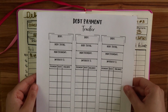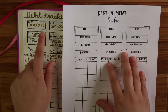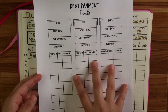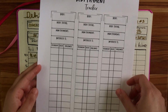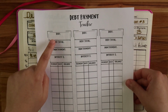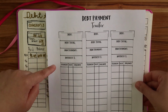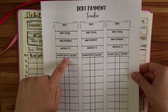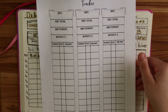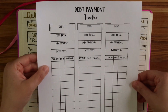And this is the debt payment tracker I have created. I am going to be writing down here my collection and my car loan. I did it this size because I wanted to show exactly the size of my debt tracker. And you can see here, it has 12 months. You can find this in my Etsy store. And it has here debt total, minimum payment, interest percentage, and then in this column I did payment, the date, and the balance. There's 12 boxes for all 12 months, and as I always say, this is an instant download at my page. You download it and you could print multiple ones from that one purchase, okay?